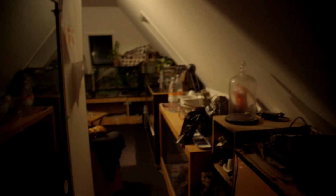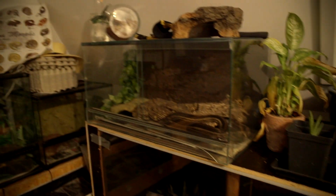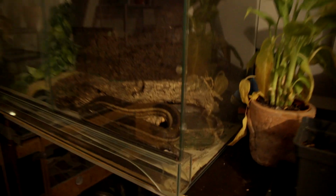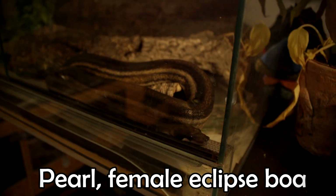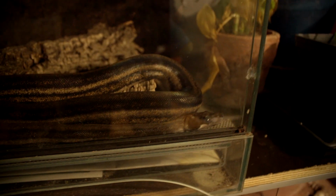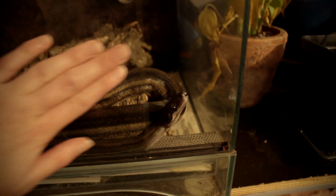Turn on some light. There we are. Let's have a look around here. Amazing. Oh, let's start here. Look, this is Pearl. It's been so long since I've seen Pearl actually being out, because she really does seem to enjoy her time inside this bark. Hey, pretty girl, you've really grown. Let's see if he wants to say hi.